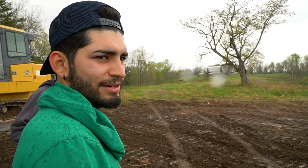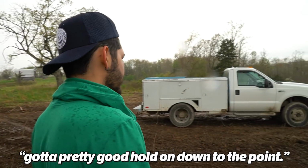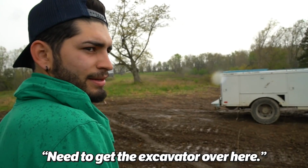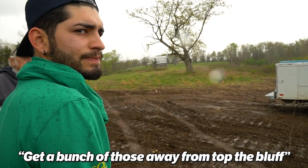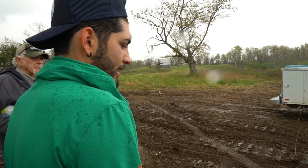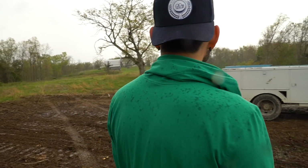Yeah, that's all right. It's looking good though. It's looking real good. Got a pretty good hole on down to the point. Need to get the excavator over here so I can get a bunch of those away from the top of the bluff. Yeah, it's been raining for 3 days now. I don't like it. But it's looking really good, Howard.